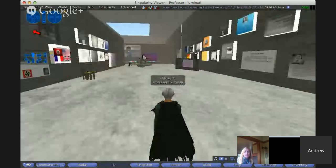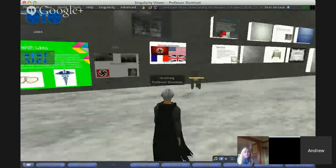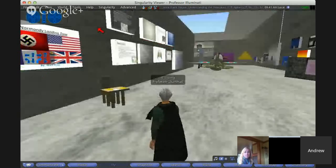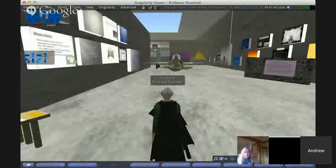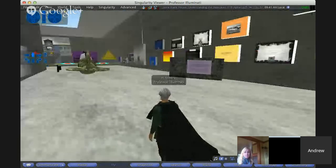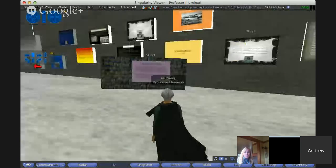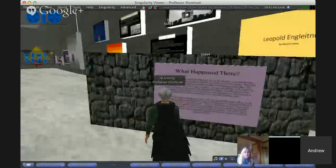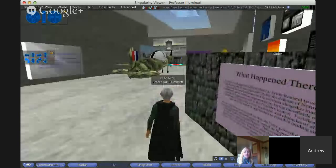Over on the left, there's Anne Frank's desk, one of my students built last year. And again, all these slideshows on the wall are student presentations. One of my students built a piece of a wall and put her project on that and explained her project on the wall.